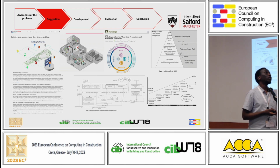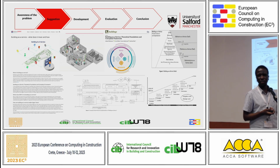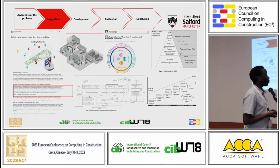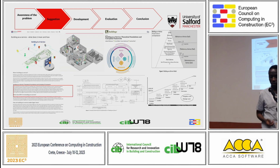We needed to bridge the gap between capital delivery and operations, extending BIM beyond design, build, and operation to the realization of not only buildings as physical, but buildings as a service in realization of enterprise BIM. In suggesting a solution to the problem, we put up a paper on building as a service and a conceptual framework to it, which luckily got featured on Building Smart.